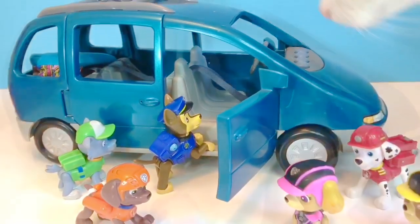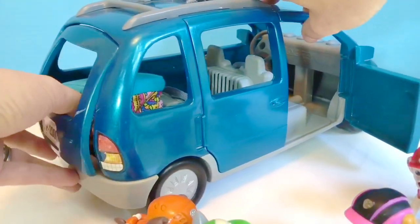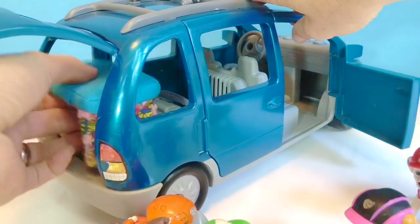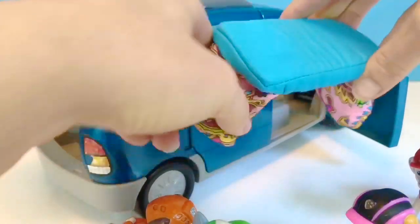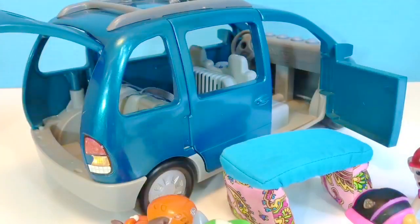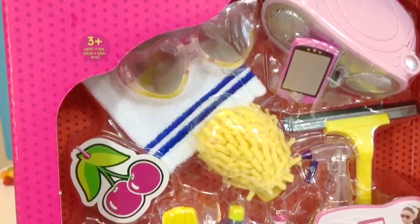Today the Paw Patrol pups are going to wash our dirty Fisher Price van. We have the perfect car washing kit. And let's see what's in the back of the trunk. Oh, perfect. It's a little table. We'll need that later. We're opening our shiny and new car wash set by Our Generation.